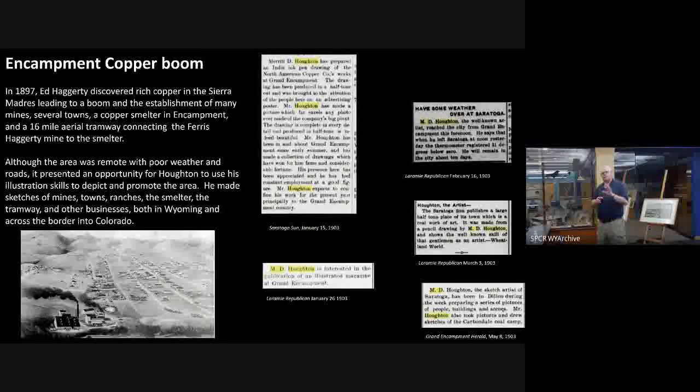As I said, he shows up all the time in the paper, like the Grand Encampment Herald. M.D. Houghton, the sketch artist, has been in Dillon during the week. The Laramie Republican, the Saratoga Sun, let's see, it was made from a pencil drawing by M.D. Houghton. He just pops up over and over, and his images are being reproduced in the newspapers as well.